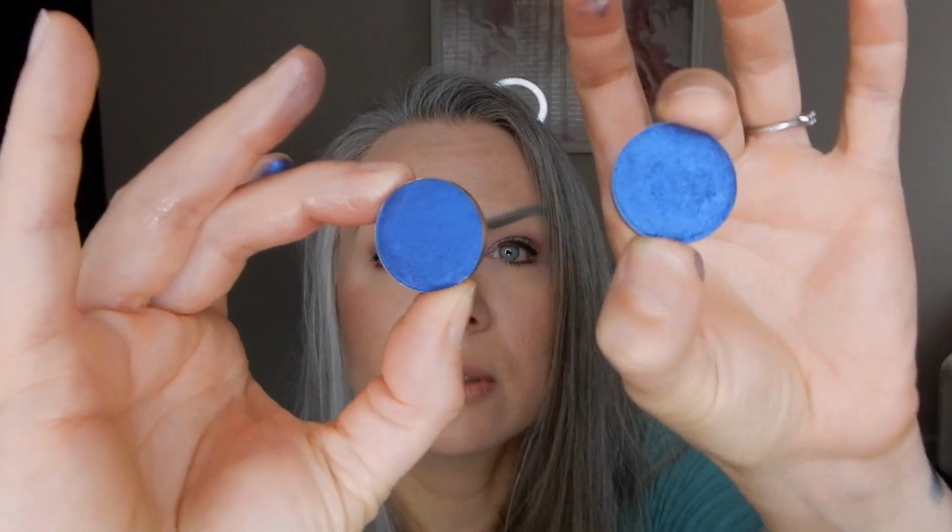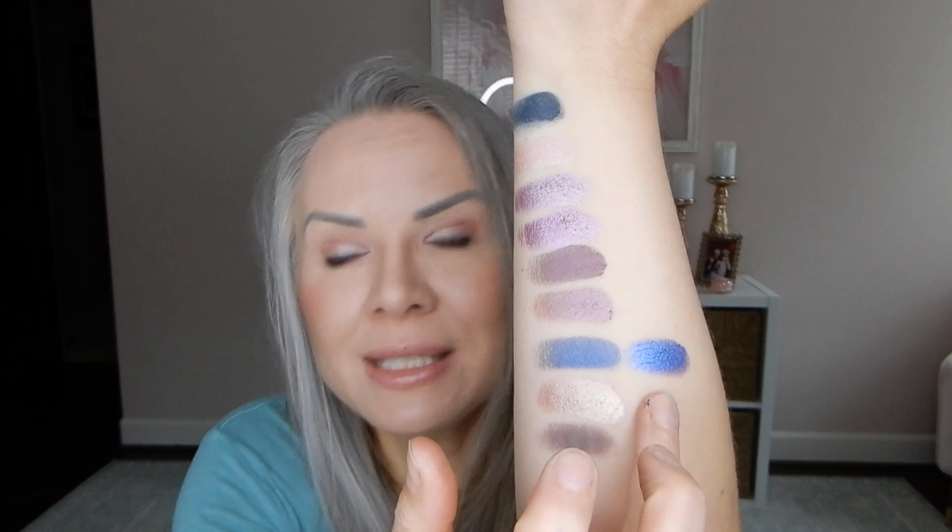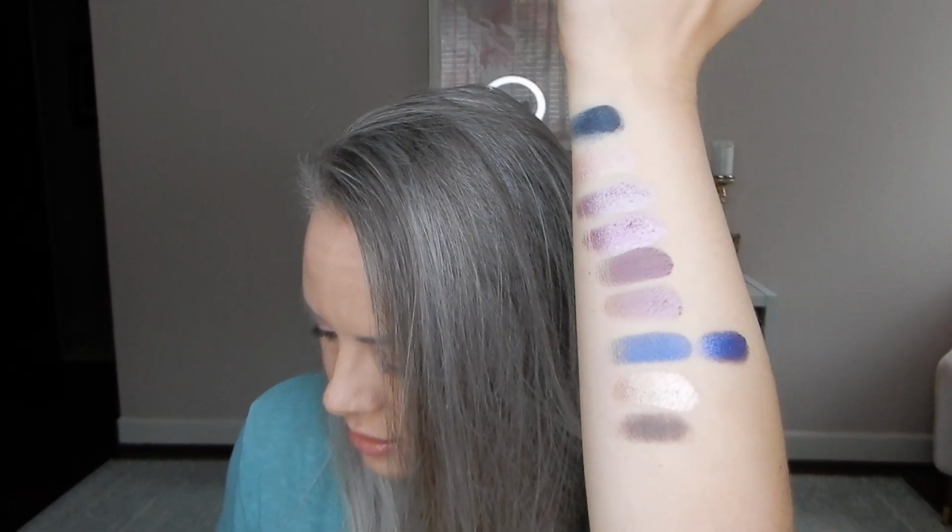Let's put it next to the other shimmery blue. Oh, those are pretty similar. No wonder, I like them both. So, Abyss, Below Zero, Abyss. Yeah, pretty similar. There you go, next to each other. Sorry, Below Zero, Abyss. There we go. And then one more shimmery. Wow, these blue ones are going to tint my arm.